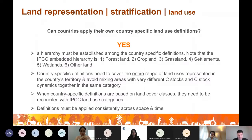minimum or no carbon stocks, with areas with a substantial amount of carbon stocks. And this is quite often an issue and a challenge for the countries: when we have country-specific definitions based on the land cover classes, we need to come up with an approach in order to reconcile these classes with the IPCC land use categories. For this, we may use auxiliary data.